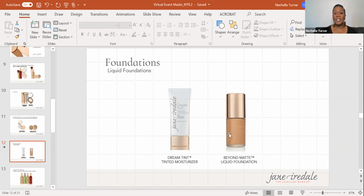If you want, I see the questions buzzing. So excuse me, I have a little squirrel moment. So again, if you want maybe just one product and you're like, I just need something that's going to do everything for me, this Beyond Matte is everything. Again, your concealer, your primer, and your foundation.